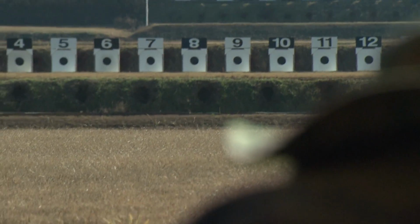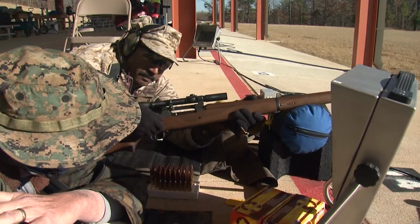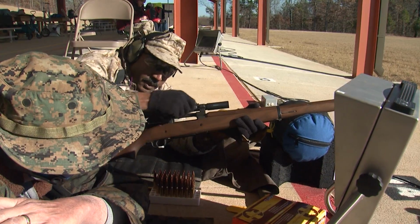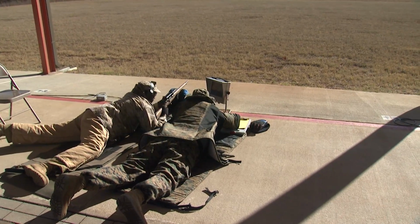We call them wood rifles of the past. The wood rifles have a unique characteristic to them. They're very aggressive, very old school, and so there's a long-standing history behind them and a love for them.